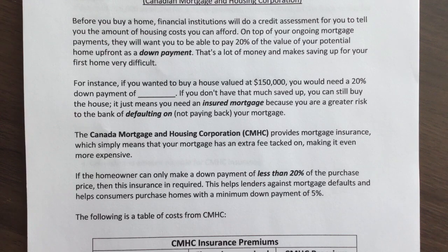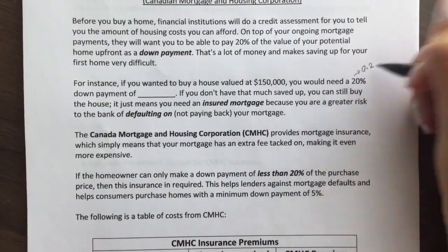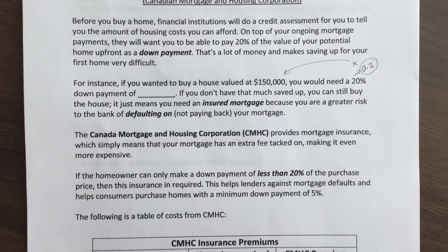The first thing we need to do is convert 20% into a decimal. To convert that into a decimal, we would just divide it by 100, so we would end up with 0.2. That's the number that we need to multiply by our cost to find out what 20% actually is.